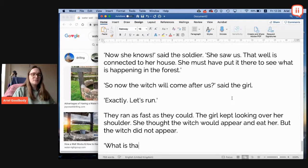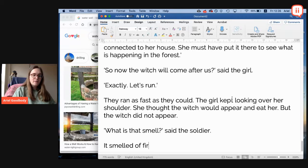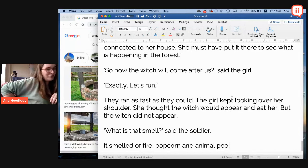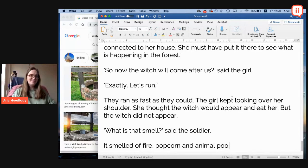What is that smell? Said the soldier. It smelled of fire, popcorn, and animal poo. Okay? Poo is poo. Okay, it comes out of your body. Not good. Like, ugh, animal poo.